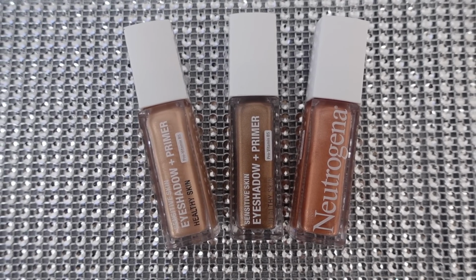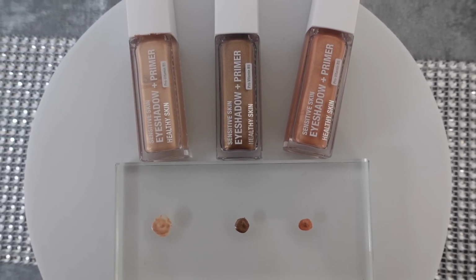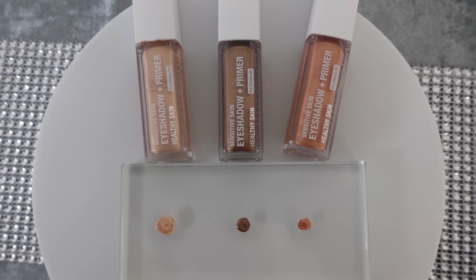I think the less product and the less layers, the better. These are stunning. They look beautiful on the eyes. They last all day. These really got me through the school year when I had those mornings where I didn't have much time. If I wasn't filming, most mornings I film in the morning around 5 a.m. So I'm up really early, and these are just super simple. I love them, and the shades mix well together.